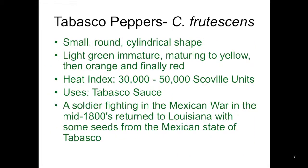Now, Tabasco pepper may be the most famous pepper in the world because it's a trademark. It's an idea. It's almost a culture. This hot sauce has been around for over 100 years in one family, and it is the most common hot sauce condiment in the world. The pepper itself is quite pungent.